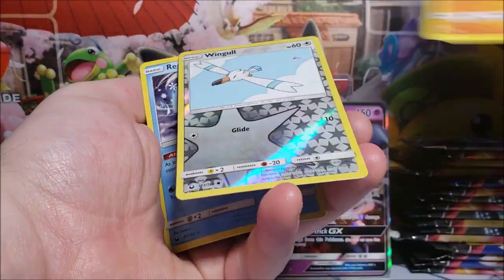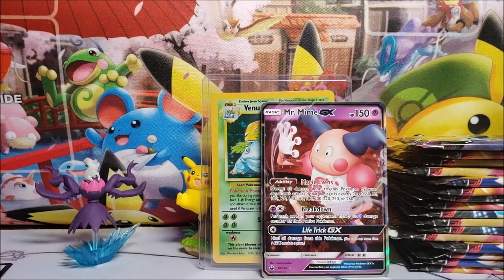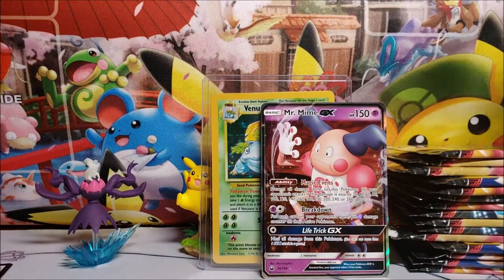Oh my gosh. I'm grabbing two at once. Onyx, Wingull, and Regice. Don't need that. And I keep turning my lamp down. The brightness, it keeps going down.